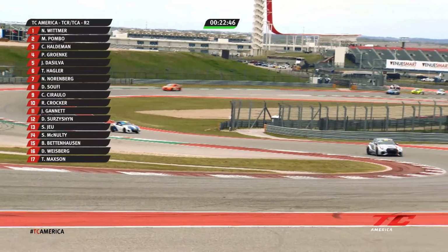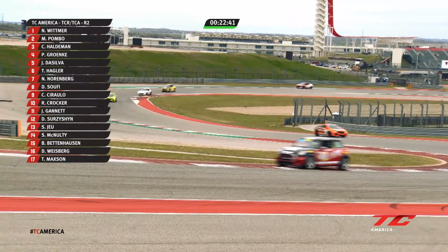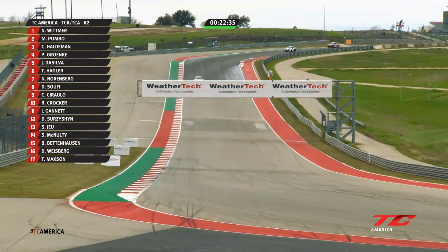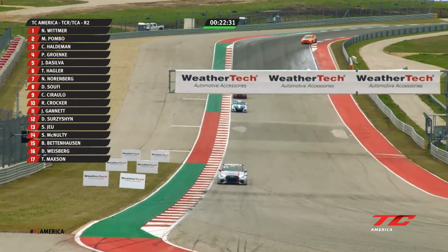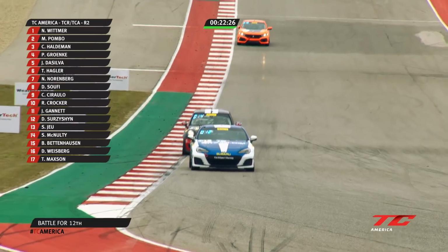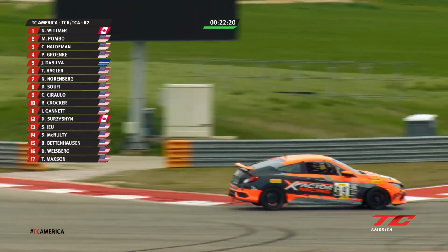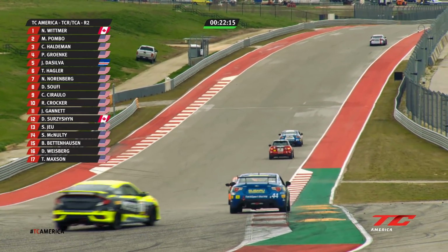Again, we talked about that BOP test last weekend. We've got 3 different manufacturers in the top 3 in the TCA class. Mazda MX-5 Global Cup cars have also shown a lot of pace here this weekend, demonstrated by the pole for race 1. And those cars are just so easy on their tires. It's unfortunate that Tyler Maxson had that incident, because I think he could have been somebody to really watch for as this race unfolds here.